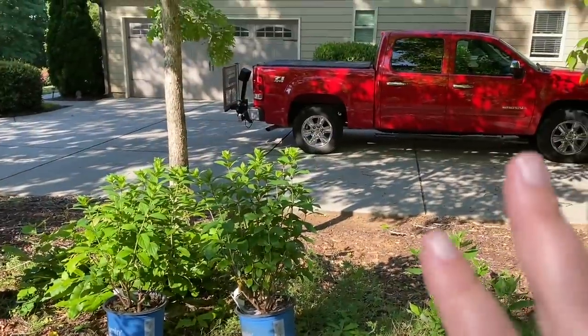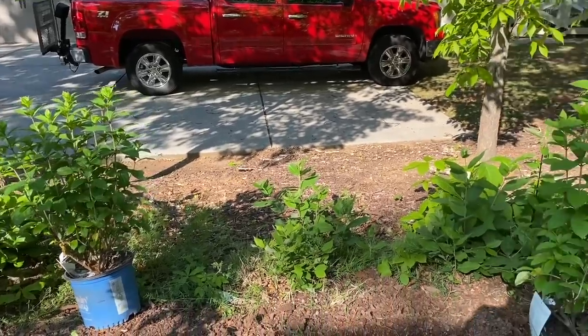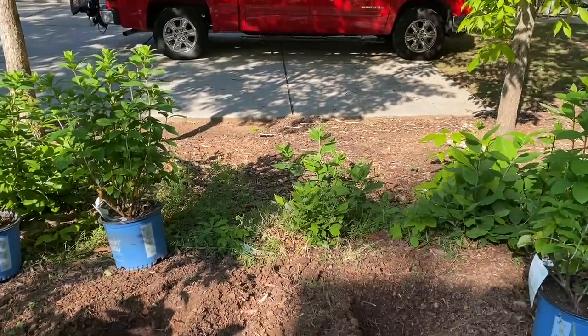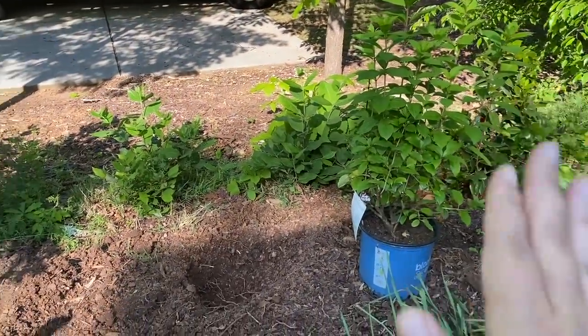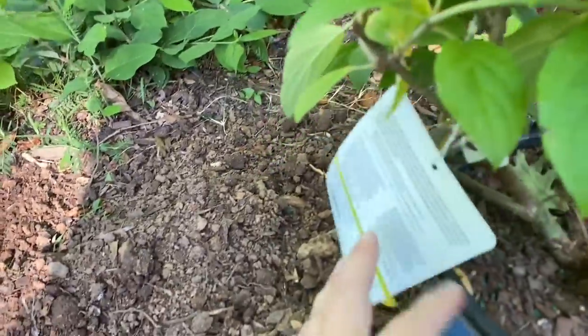Which, not to say I love my neighbor, absolutely adore her. She is a sweetheart, lovely woman. But I don't know, I like to feel tucked in. I like to feel tucked in a garden, especially with flowers. So Moonrock hydrangea is gonna be the perfect option, I believe.